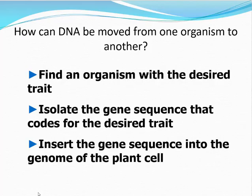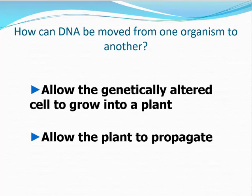So that's how you do it. You take the gene of interest and you insert it into the target organism, and then you just allow the plant to grow up. And sometimes it takes a few weeks to know if it worked. It's patient work.